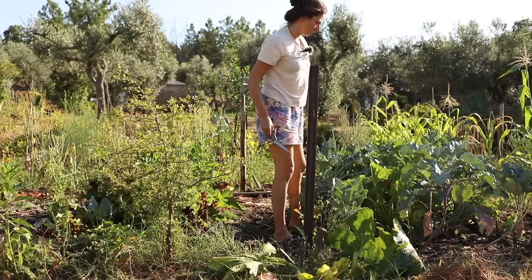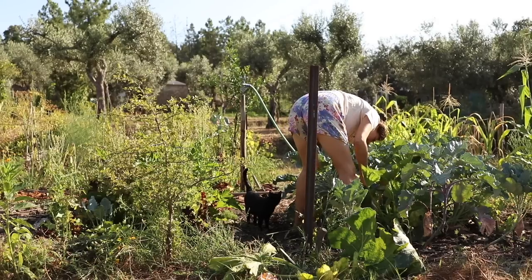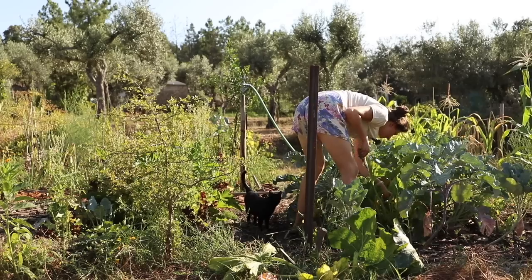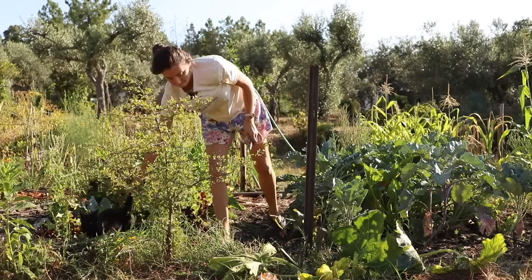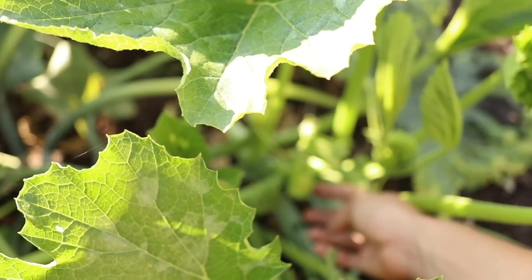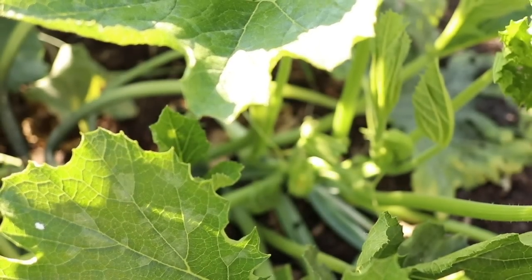The courgette's just putting all its energy into leaves. Why are you not making any fruit? Ah, there is one. I see you, Mr. Courgette. There's some of these yellow. Oh, sorry, Joao. Tiny round courgette growing. I think it might have just been having trouble getting fertilised. There's not many flowers here.